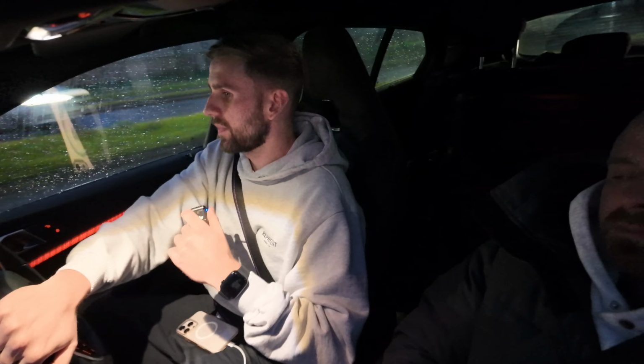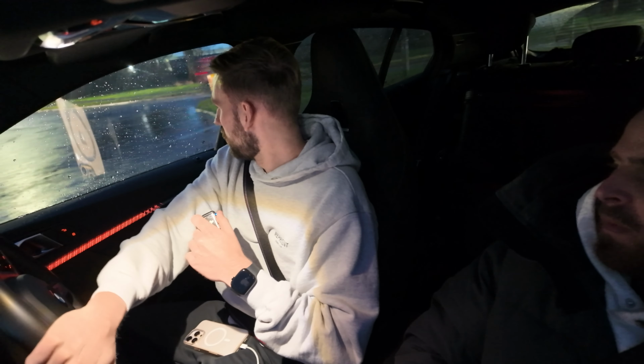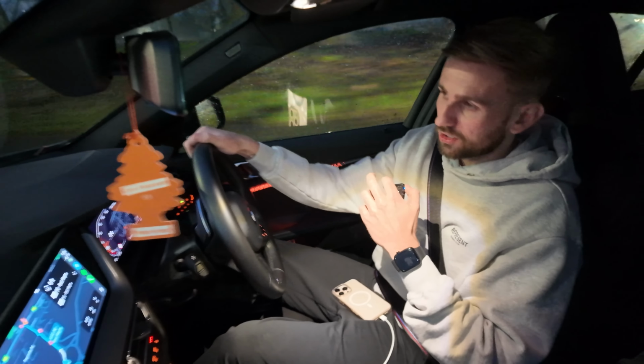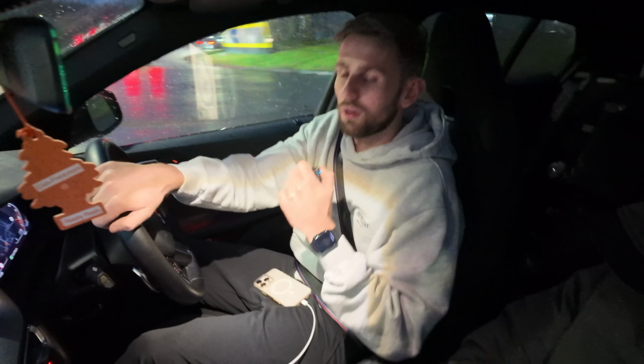And oh shit, why do they have green lights there if they can just go through? Nearly wrote the car off, but yeah, just feel like shit and want to go home. And this is, I can't put that in, can I?